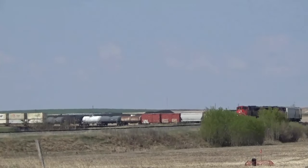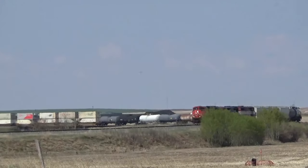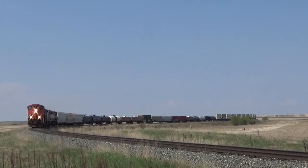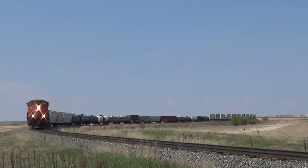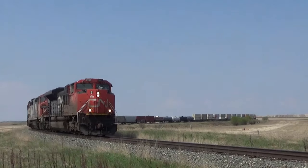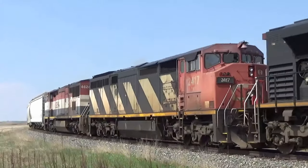After Q115 cleared the south end switch at Perks, Q114 was on his way over. I thought he was just going to have ordinary CN power, but to my surprise, he had a BC Rail cowl, 4624, in third place. It was behind an SD70M-2 and CN C40-8M cowl.